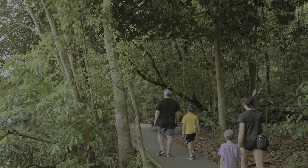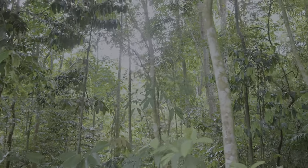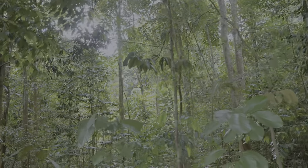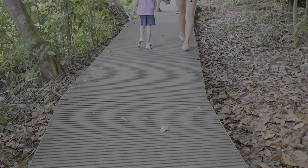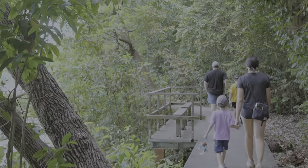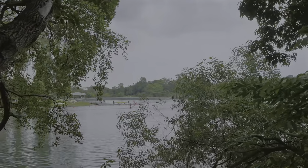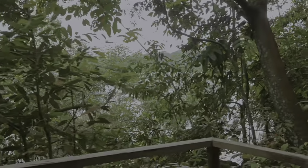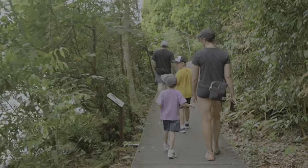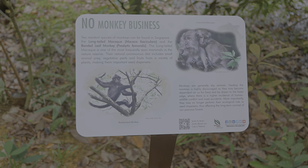I mean, man, this forest is just incredible. Kind of like one of the ones you'd find in New South Wales or Queensland, except the pathways, once again, are more well maintained. Just amazing how much difference a government that actually cares about its environment makes. And if we're lucky enough, we might find ourselves some monkeys. So, here's hoping.